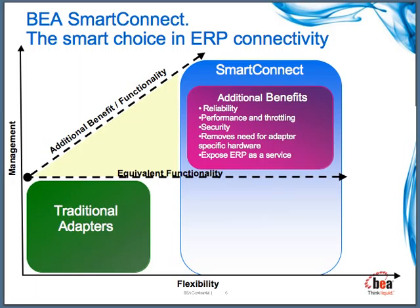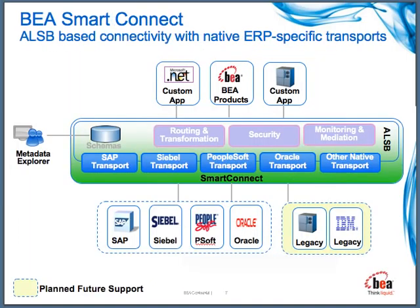And in the end, what it does is it exposes the ERP application or schema or service as a service that can be consumed across the organization and managed very cleanly and very efficiently. So if we take a moment and just have a look at an architectural depiction, it clearly shows where SmartConnect fits in regards to a solution for connectivity to packaged applications.